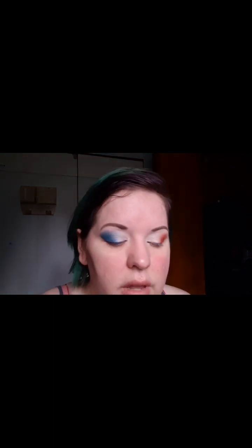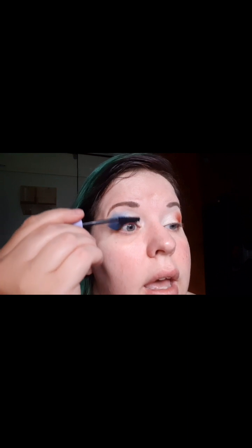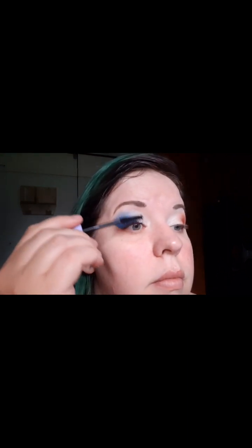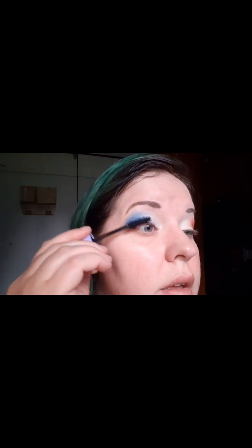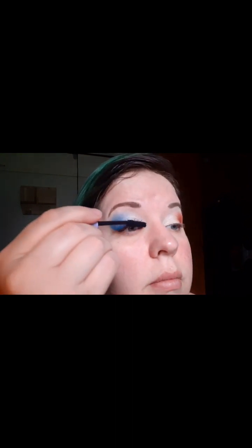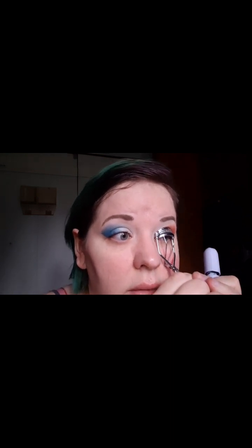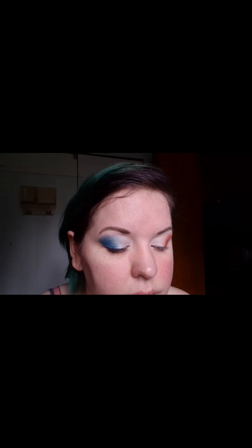I don't use waterproof. I don't like waterproof. I just have the blackest black. And I am a big fan of a lot of mascara. So I start by doing a quick coat. I do like 2 or 3 coats because I like my mascara to look very thick. I don't necessarily want length. I don't like long eyelashes on me. I like them to look thick, and I do like my eyelashes a little clumpy. A lot of people don't like that, but I do.